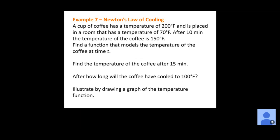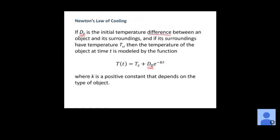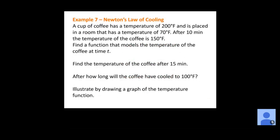All right, so let's think about what we know in this case. What's one thing that's given to us? We know the initial temperature of the coffee. Now, thinking back to the formula, is there anywhere to put the initial temperature of the object? This value here is the temperature of the surroundings. The coffee itself would be the temperature of the object, but we're looking for the temperature of the surroundings to put for T sub S. And D sub zero is the temperature difference, so that's not given to us either. So we don't actually have anywhere to put the 200 degrees, because that's the initial temperature of the coffee itself.